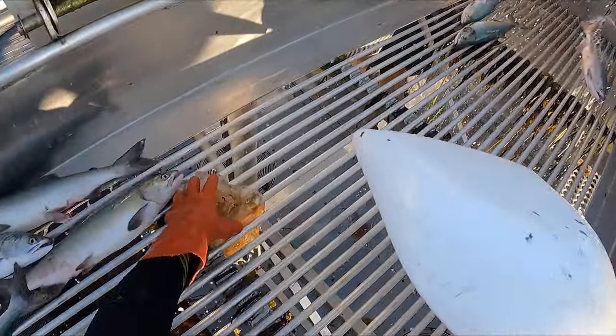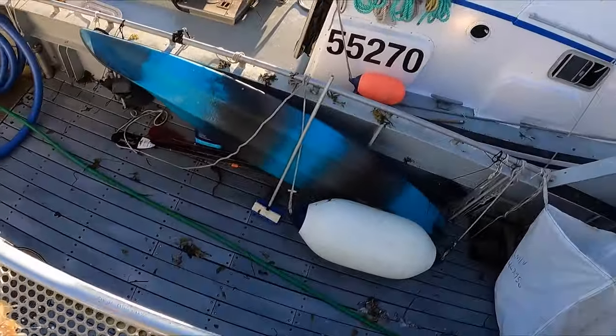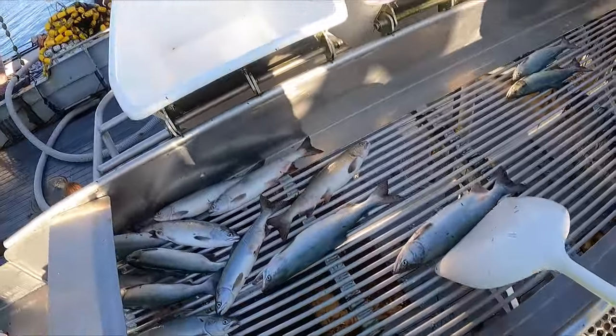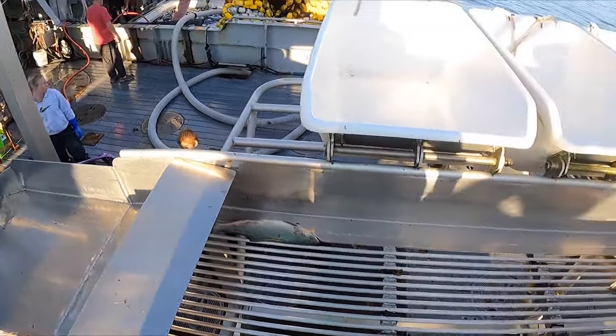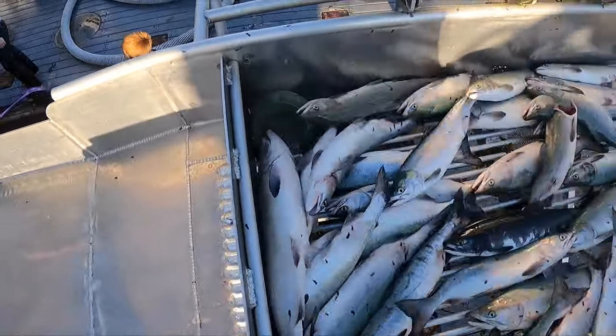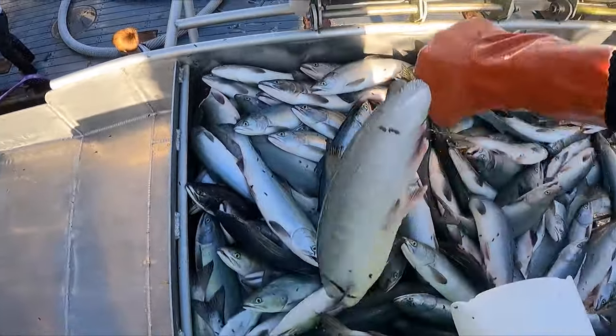Another important part of this job is picking out the jellyfish, kelp, etc. that comes through. Now we're taking fish from a different boat, and they decided to sort their fish. So one of their crew members is up on the table with me.